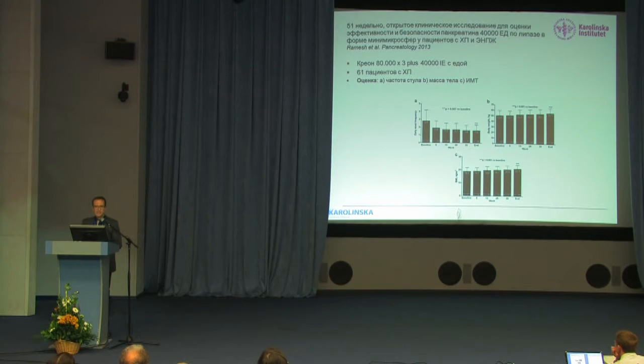And here is a study over a time span of 1 year. Patients received enzyme replacement therapy, quite a high dose, 80,000 units 3 times a day, and 40,000 for a snack. Then there was a study from India, published 2013, where they looked at the parameters stool frequency, body weight, body mass index.